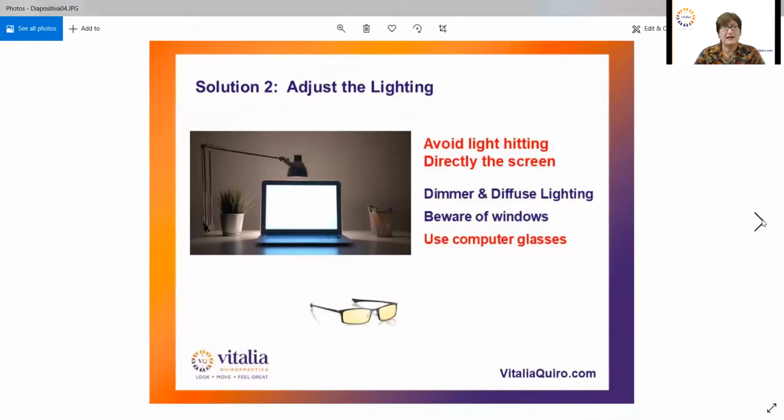The next solution is adjusting the lighting. Avoid light hitting directly the screen. Why? Because that produces glare, and the child's going to have difficulties adjusting to the glare and trying to read the material on the screen. So a dimmer, more diffuse lighting is going to be best. Do not sit facing a window, and use computer glasses starting 5 p.m.